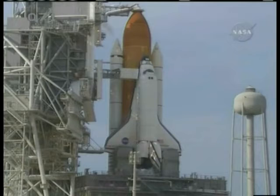This is Shuttle Launch Control. 18 minutes remaining in our hold at T-minus 9 minutes, and the team is working no technical issues. Weather appears to be clearing.